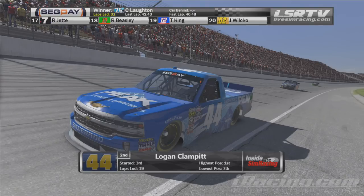Well, you definitely ran up front a lot today. What would you say gave you that big advantage in this race? You led quite a few laps this race.